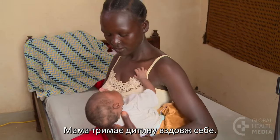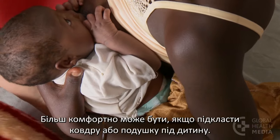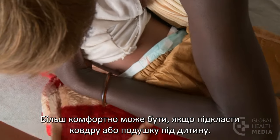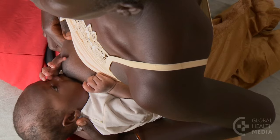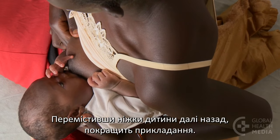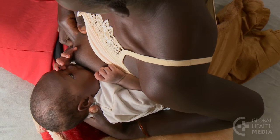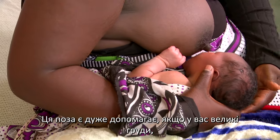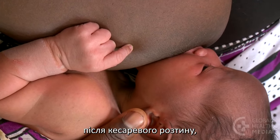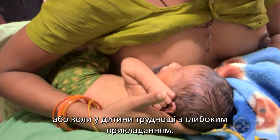The mother positions her baby along her side. Putting a blanket or cushion under her baby can be more comfortable. Moving the baby's legs further to the back improves the attachment. This position can be helpful if you have large breasts, after a cesarean birth, or if your baby has difficulty attaching deeply.